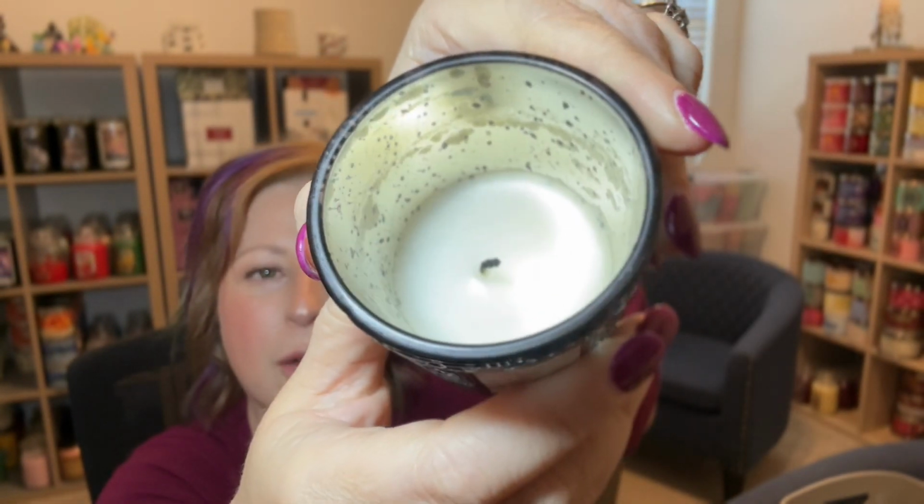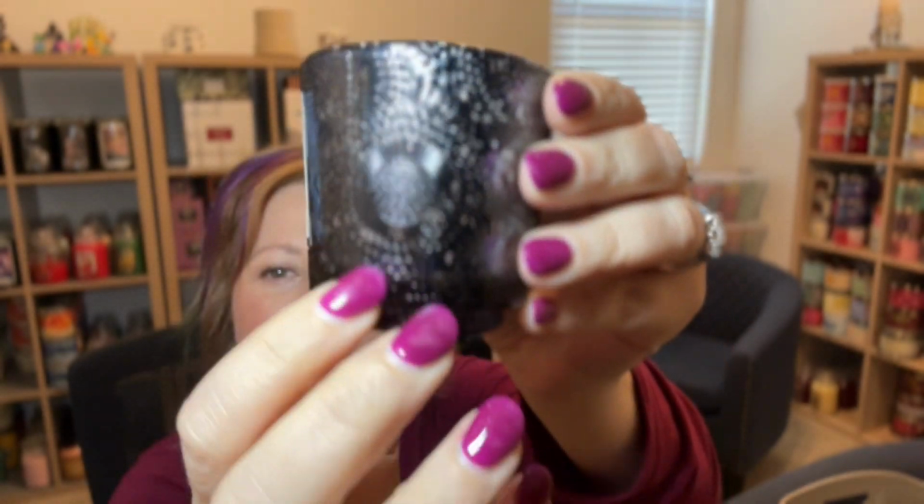But you know, this one was the Mosu Bamboo and it burned down very well, and it has this cool foil-like liner in it. And so when you light it, it's very beautiful. It looks like stars are coming out of it. So I love that wrapping.